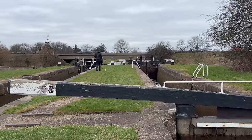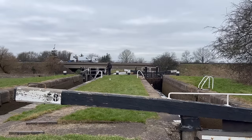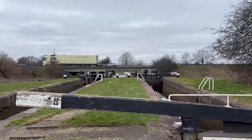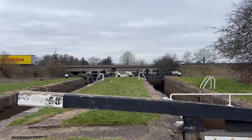So we're at lock 58 now on the Trent and Mersey, right by the M6. You can see the traffic going by there. And we all said the amount of times that we've been up and down the M6 for years and years, and you never even notice these locks here. It's quite strange, really.